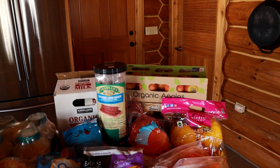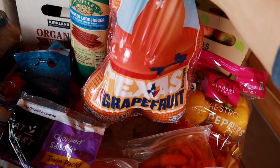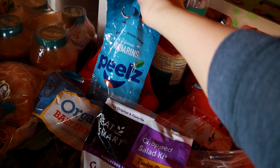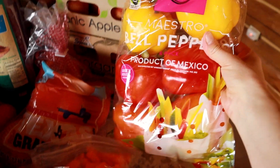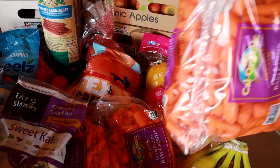We have 3 boxes of organic apples. And honestly, guys, it killed me to buy these because we have an orchard on our property and we sold too many to people. So we have run out of our supply of apples. So we had to stock up on some more for us to go through. Then I got a bag of grapefruit and one of the mandarins. My kids love these.